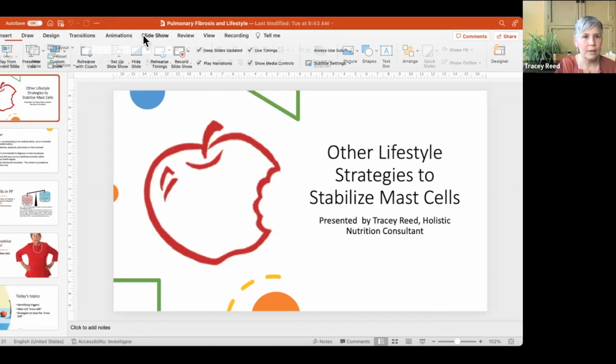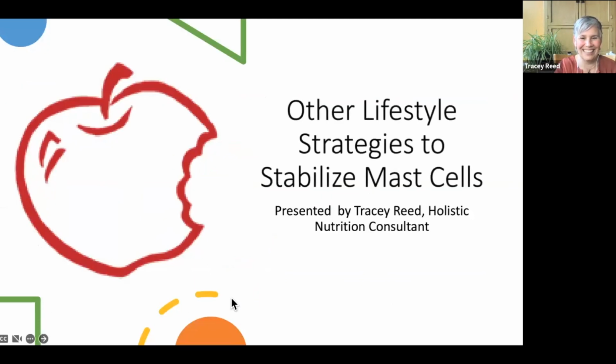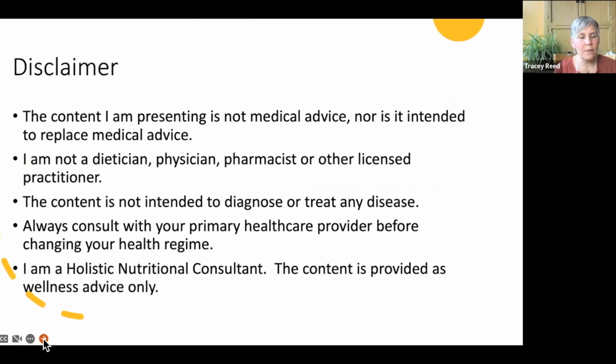I'll just jump right in with slides. I'm going to try to go a little bit quickly because I have a few more slides than usual. Okay, I'm just going to close all these windows so I can see the slides. So we'll start with the disclaimer, which I always kind of have to go through. I am not here for medical advice. Always talk with your primary caregiver, physician, before you make any changes.